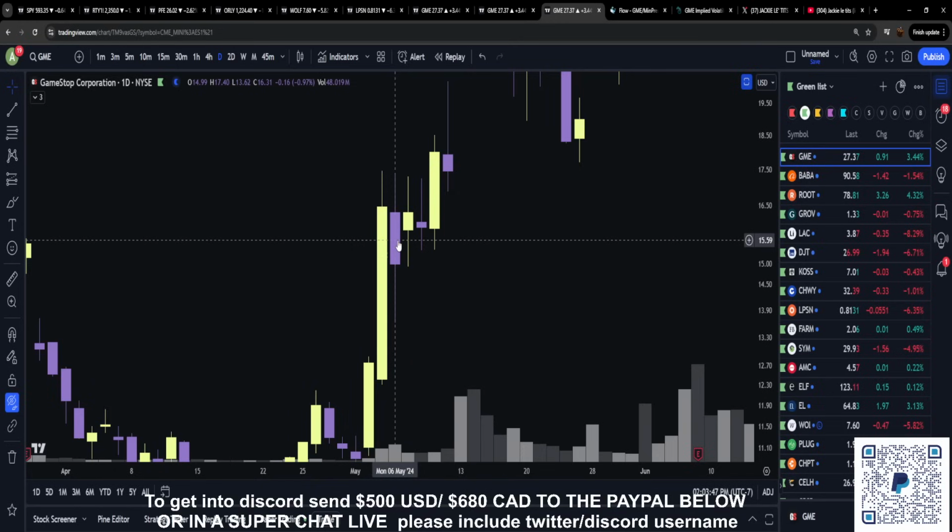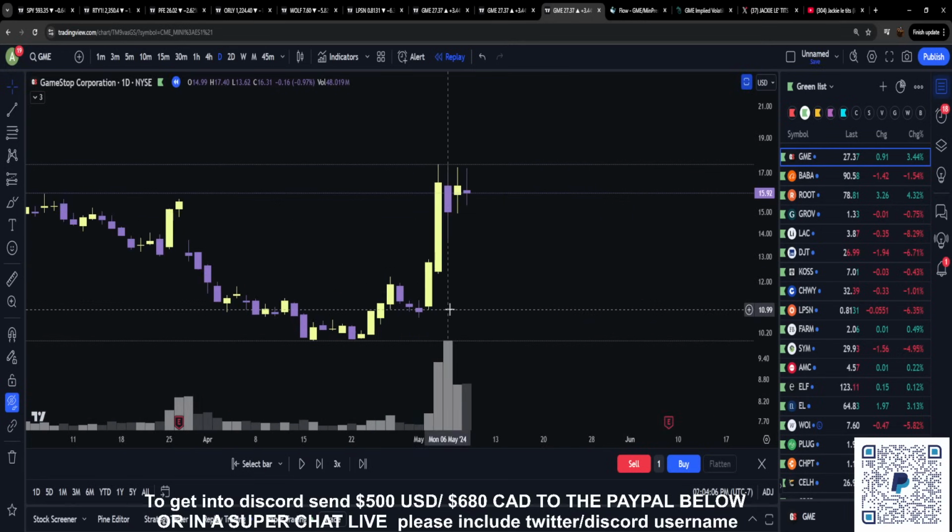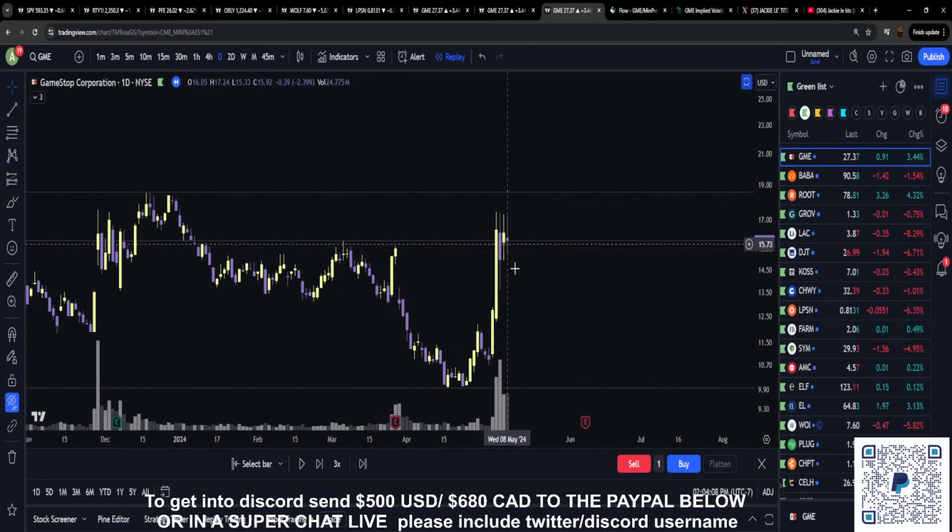Is it a doji? If you want me to be super honest, I would say no, because the body's huge, right? But the wicks are cool. This is a doji. And this one, this is a doji. But if we were using the replay tool, well, when we were trading this live, that kind of looks scary.